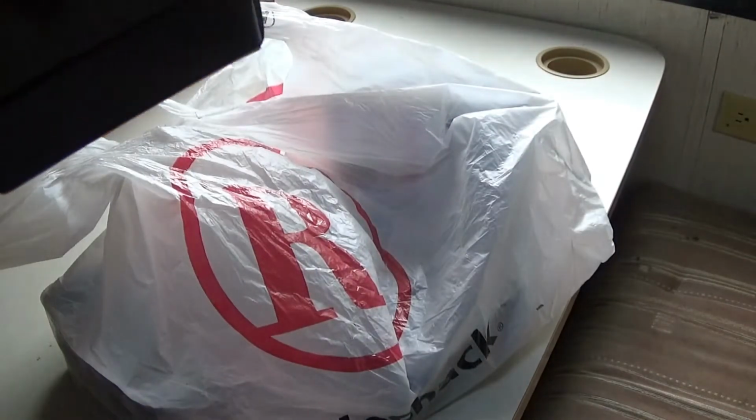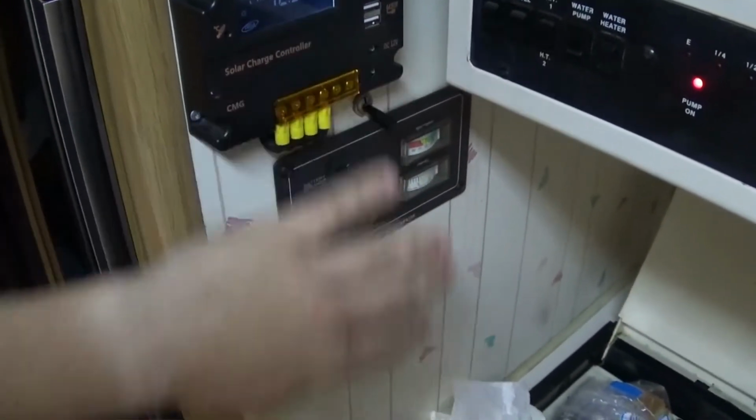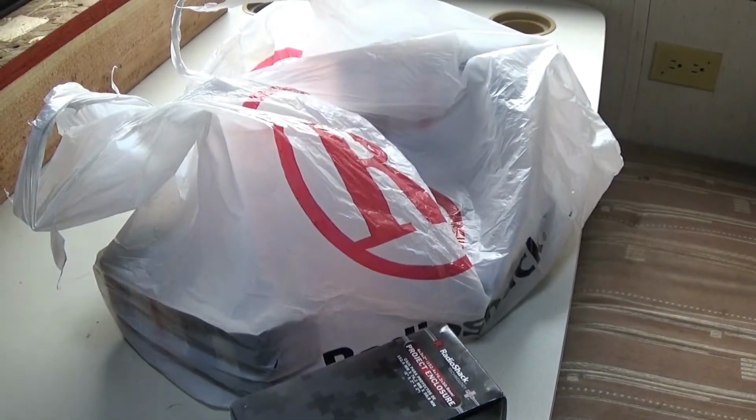I used a couple switches on the solar. Used one right there. And used one down there. So anyway, parts are getting used. And I want to show off the collection before it all gets used up. Or a lot of it gets used up.